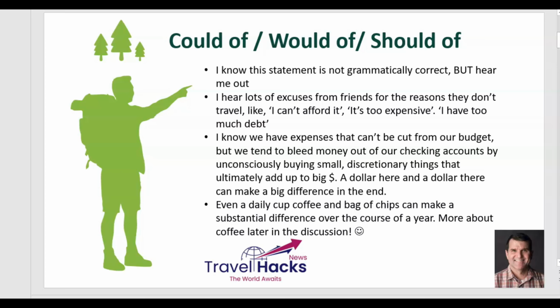I know we have expenses that can't be cut from our budget, but we tend to bleed money out of our checking accounts by unconsciously buying small, discretionary things that ultimately add up to big dollars. A dollar here and a dollar there can make a big difference in the end. Even a cup of coffee and a bag of chips on a daily basis can make a substantial difference over the course of a year. More about that coffee later in our discussion.